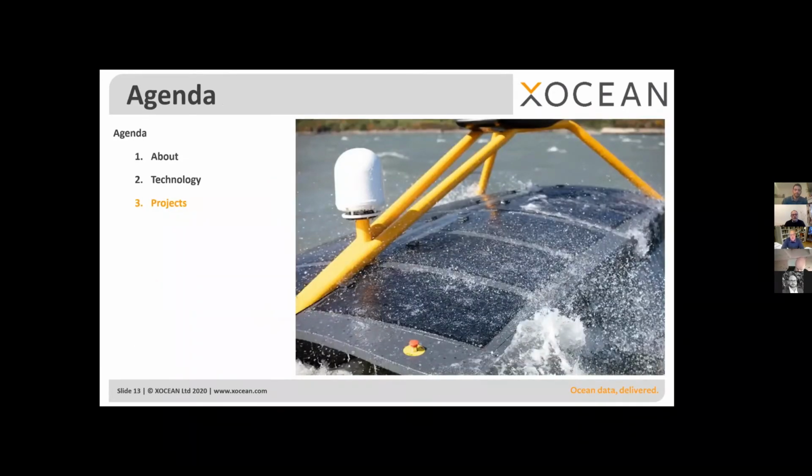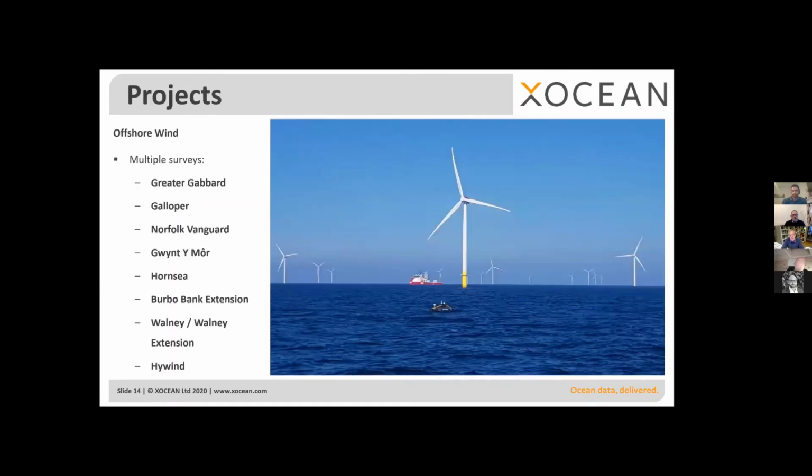To put this technology and the boats into practice, here are some projects we've done. Offshore wind is growing, as everybody knows, and we've spent a lot of time there. This year we've operated on these wind farms on the left, predominantly doing asset inspection for monopiles and cables, but quite a few of those have also been pre-route surveys for new infrastructure.